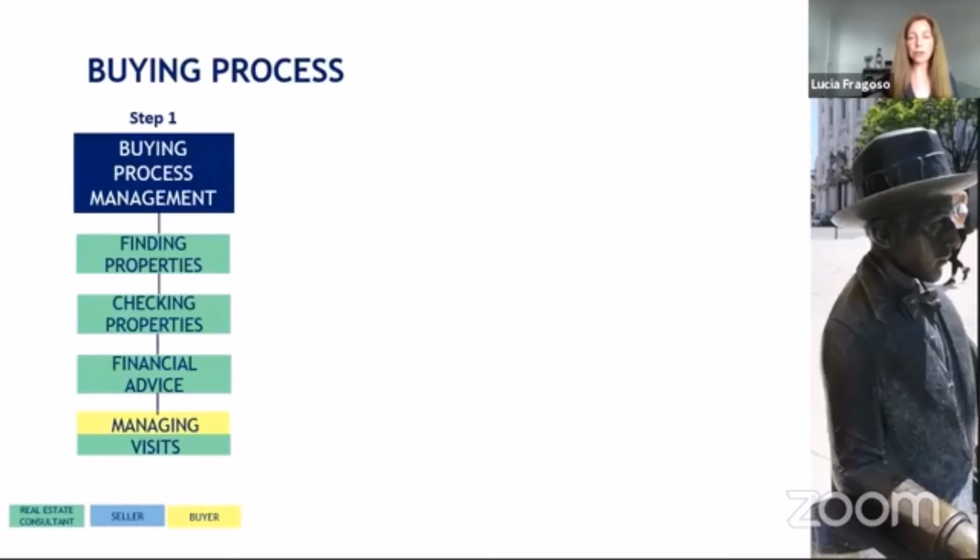So all that work is done in advance. If you also need financial advice, we can provide that, and we will give some more information ahead about it. And I prepare the visits. I will schedule the visits for you. Nowadays we can also do it virtually, so we can do a first visit virtually, and then you can come to Portugal, which is the best part. We will have a proper schedule for you so that you can visit these properties with proper planning and know what you are going to see.